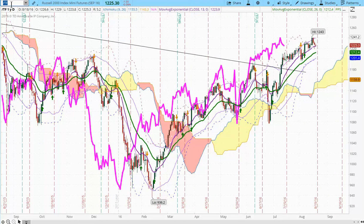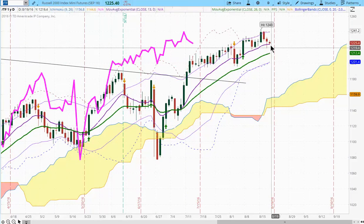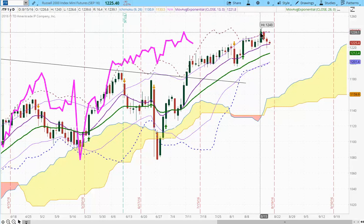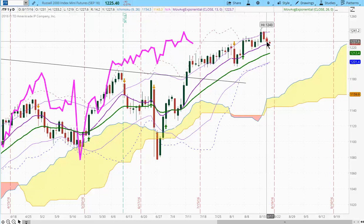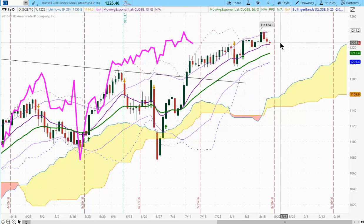And then the Russell, of course, it also had a hammer, though its pattern has perhaps been a little bit of an alternate from what we've seen on the S&P and the Dow. We get the new high and then been retracing, and we're basically still retracing on that pattern. And yesterday's action, with the futures at least, was a negative day, albeit a small body. Again, a hammer on that one as well.